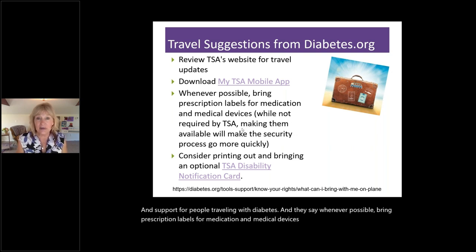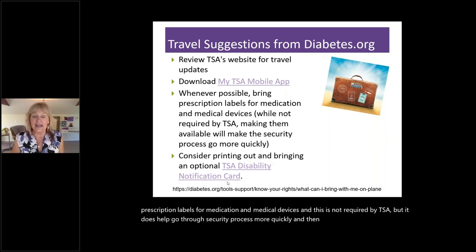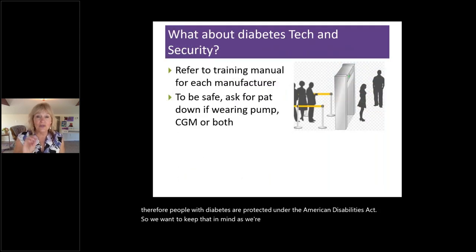And they say, whenever possible, bring prescription labels for medication and medical devices. And this is not required by TSA, but it does help go through security process more quickly, and then consider printing out and bringing an optional TSA disability notification card. Diabetes is considered a disability, and therefore people with diabetes are protected under the American Disabilities Act. So we want to keep that in mind as we're traveling and asking for resources and support.